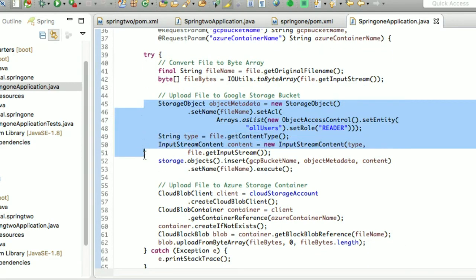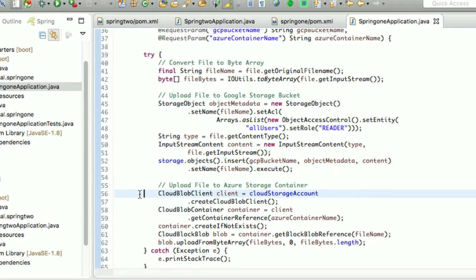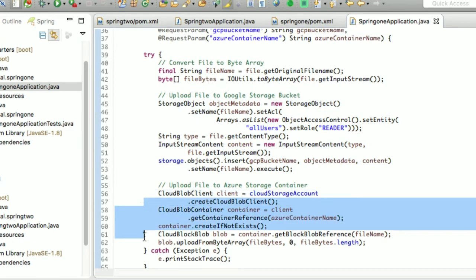So if you take a look at this code, the first couple of lines are basically uploading it to the Google storage bucket. It makes use of the storage bean, and based on the GCP bucket name, it will get an instance of that bucket and upload that file there. And similarly, the next few lines are part of the Microsoft class library to do the exact equivalent with the Azure container. It will create the Azure container by that name if it does not exist, and then go ahead and upload it. So we have the app ready and good to go.